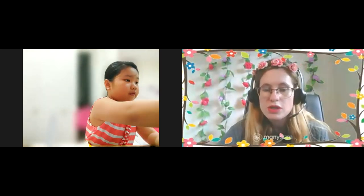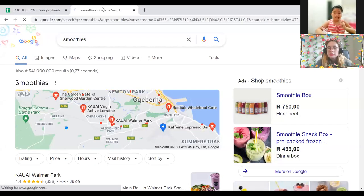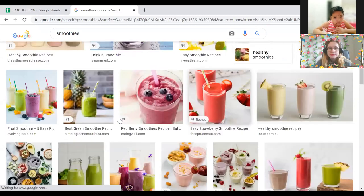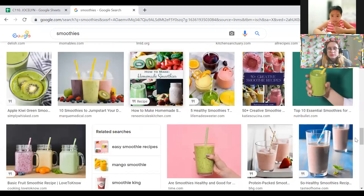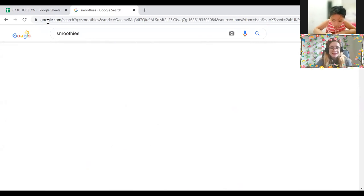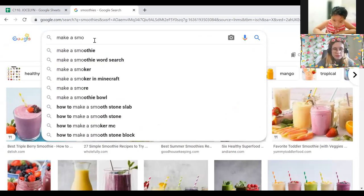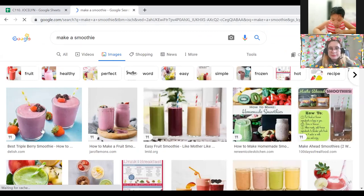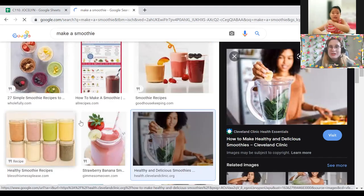Okay, so smoothies are delicious. I have a smoothie machine. I have a smoothie maker, so I can also make my own smoothies. So making a smoothie, we have a smoothie machine and we put everything in there and stir it all together. Yummy.